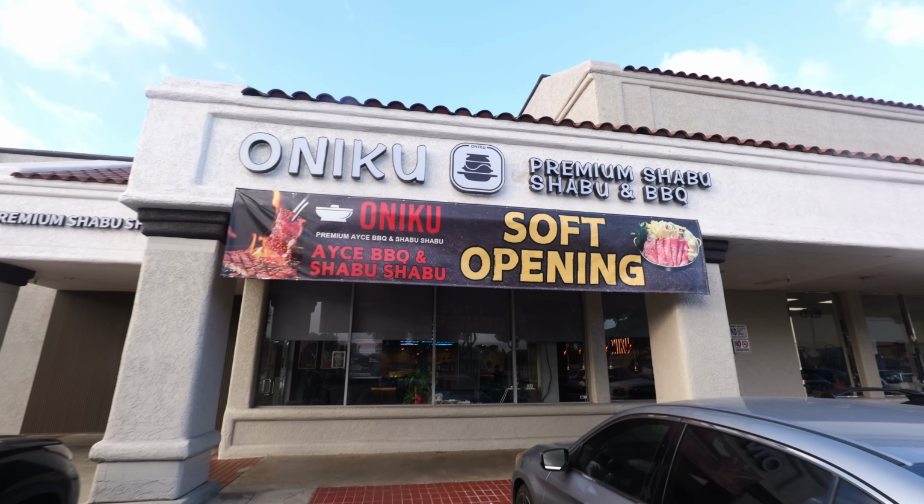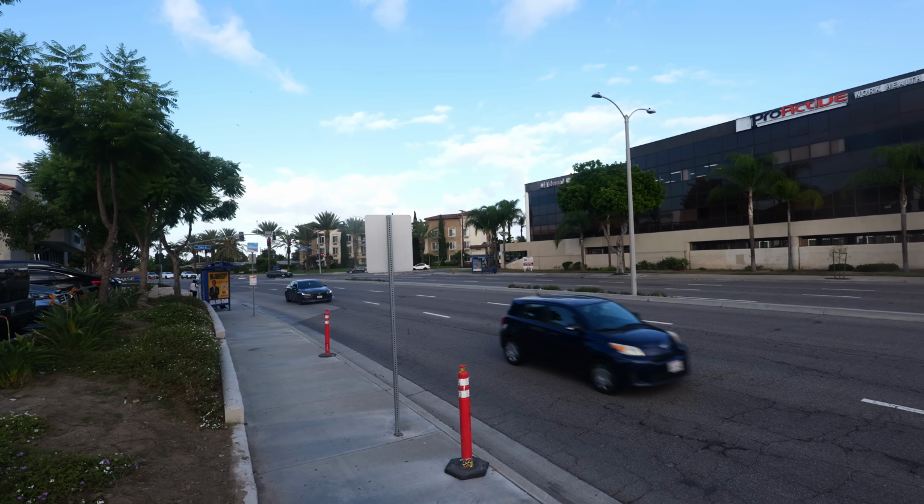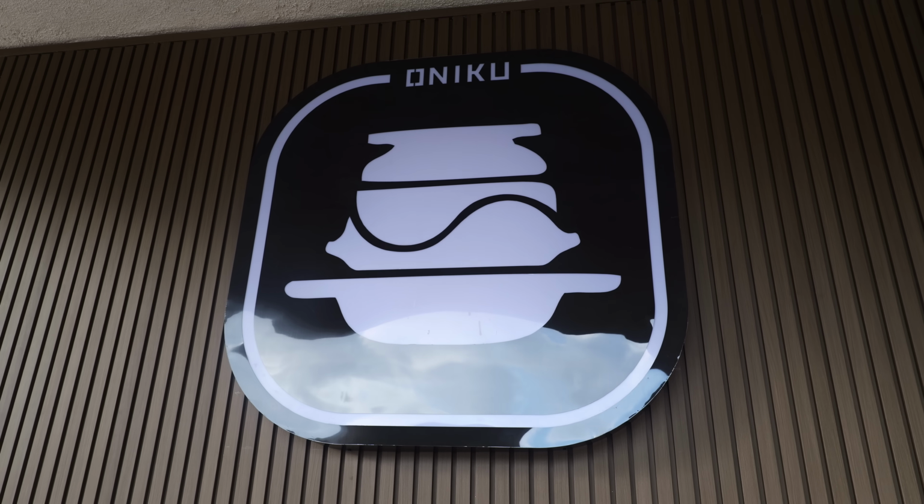I'm here at Oniku restaurant, which is in the city of Garden Grove. This is a Japanese barbecue and shabu shabu all-you-can-eat restaurant, which you don't see too many of in Southern California. They're new, they're very highly rated, which is why I'm super excited to try it.